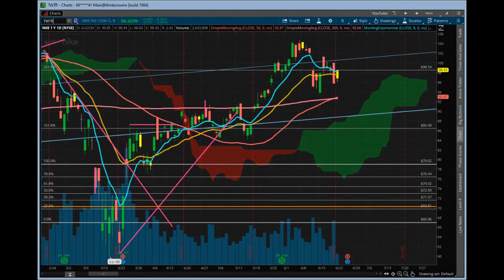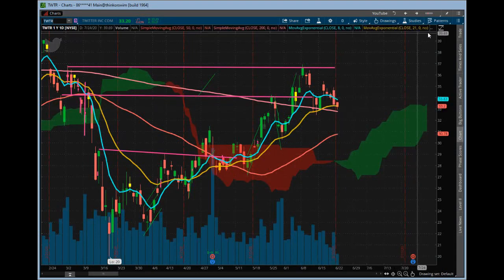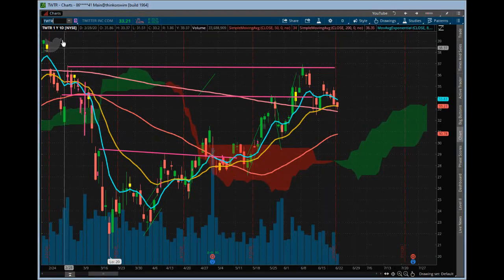So we've got Twitter. Twitter was relatively weak this morning, right? Struggling, not getting a lot of momentum on it. Nasty candle on Friday. Got some follow-through to the downside. It's still holding its 200-day, so we're seeing that today. Let's see if that can continue to hold and where it goes from there.